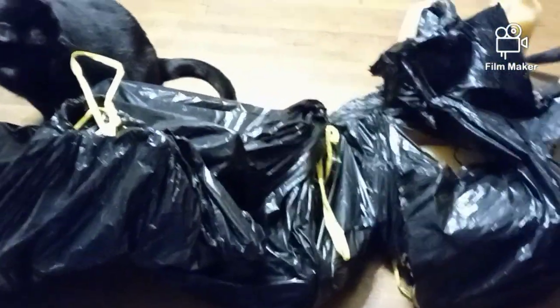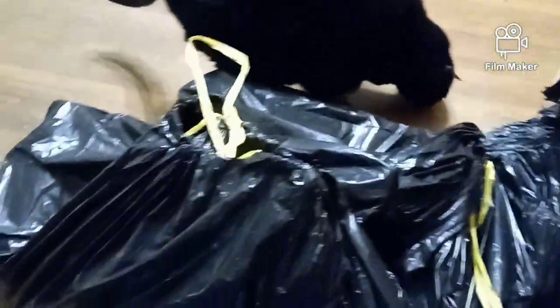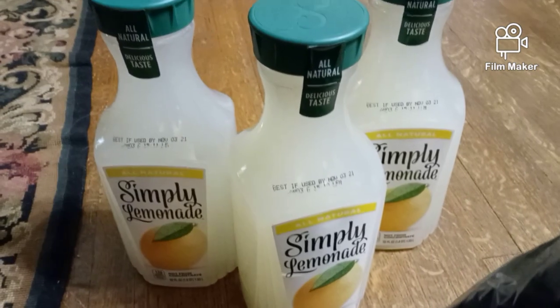I just came back from Dollar General, and let's see what we got. I already opened this up, but I haven't looked in yet. Let's see if we can get in it. Okay. We have lemonade. More lemonade. And more lemonade. There's three lemonades right there.